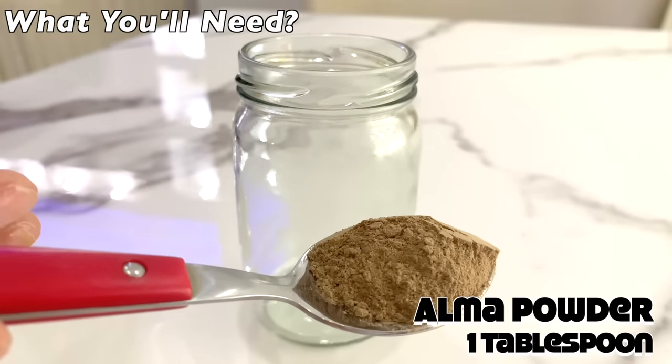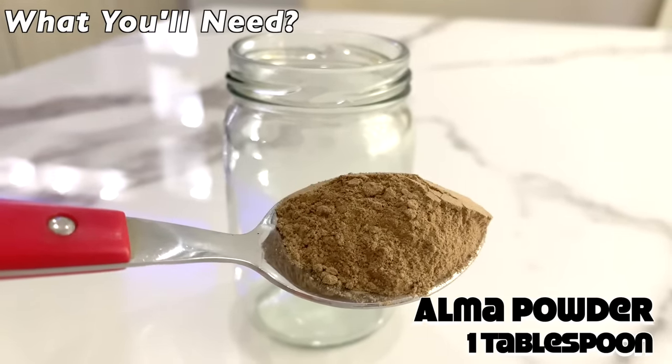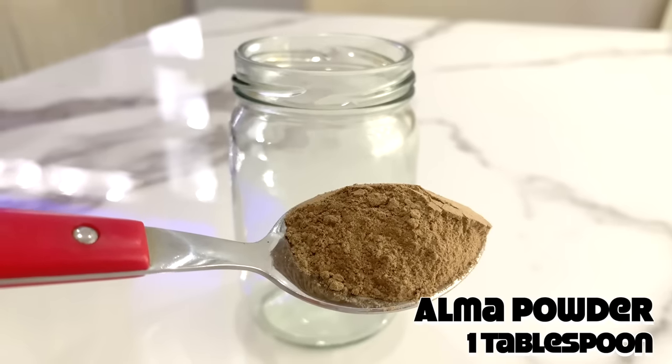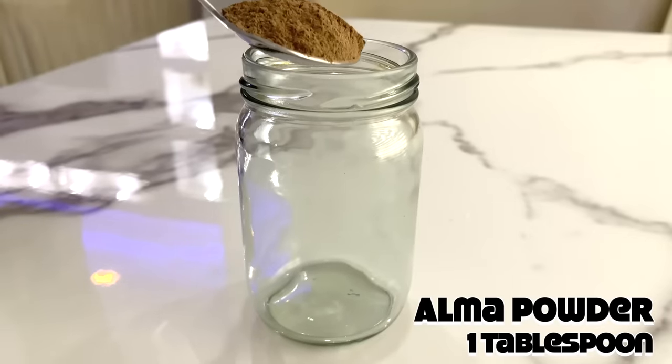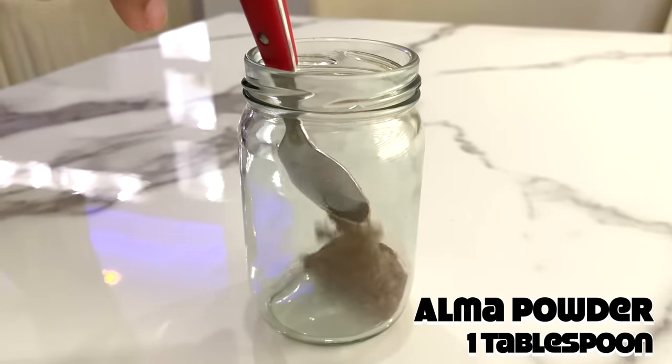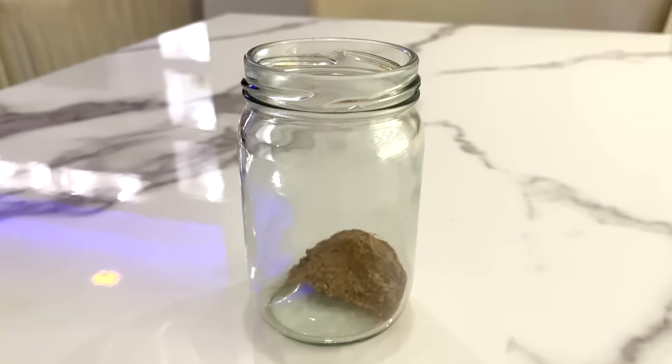The first ingredient that I'll be using today is amla powder. Amla powder is actually derived from a fruit known as the Indian gooseberry, which is rich in vitamin C and collagen. It helps to promote hair growth and collagen production, which in turn strengthens the hair.